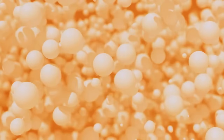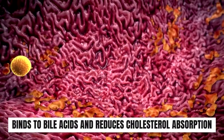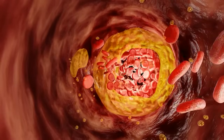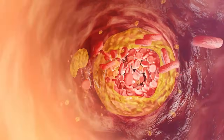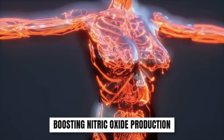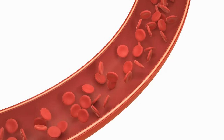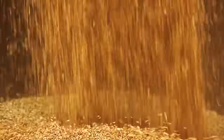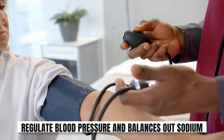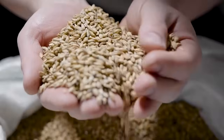It contains a soluble fiber called beta-glucan, which binds to bile acids and reduces cholesterol absorption. This helps the body remove excess cholesterol, lowering overall levels. Additionally, this process also supports blood vessel health by boosting nitric oxide production, which helps blood vessels relax and improves blood flow. Barley is also high in potassium, which helps regulate blood pressure and balances out sodium, promoting healthier blood vessels and better circulation. But that's not all.